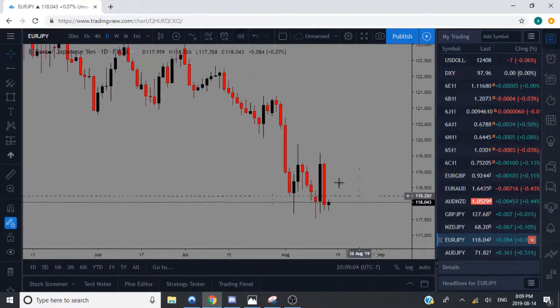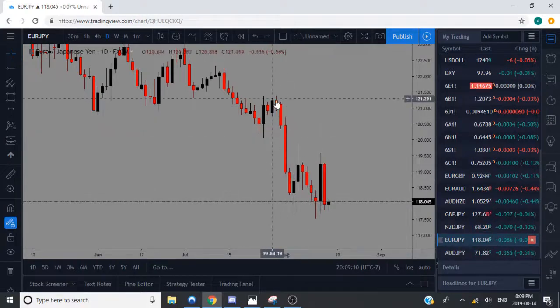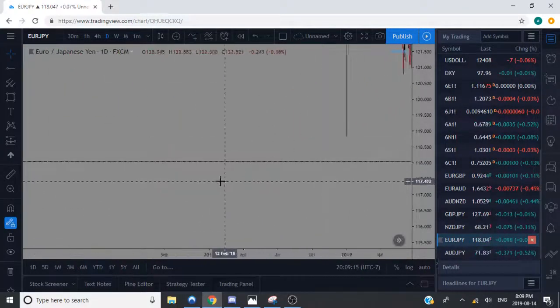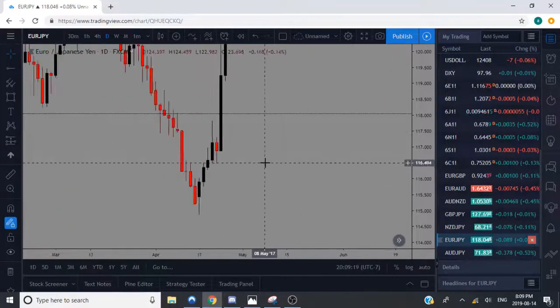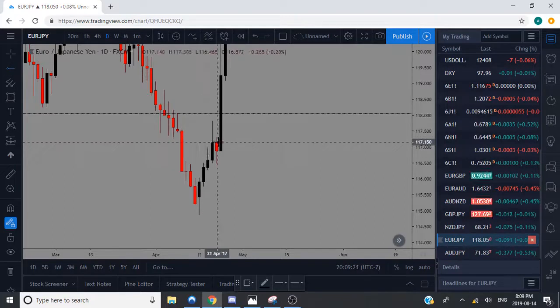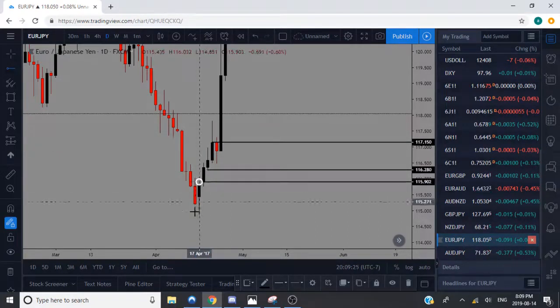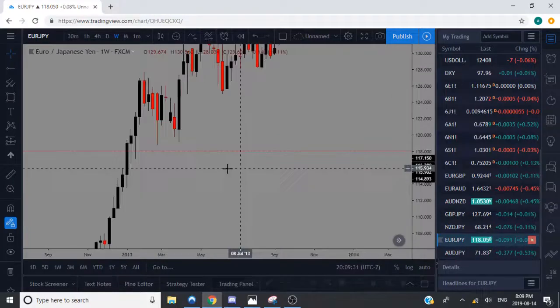Euro yen, I don't see anything until up here. I don't like this. There's no quality in here. Nothing down here. I would just stay away from it until up here. And then as for demand, ooh, it's going to make me go all the way back. As for demand, you're going to have that, and you're going to have that. I'm keeping these zones because it's a nice zone on the weekly time frame, I believe.